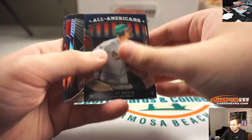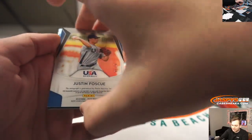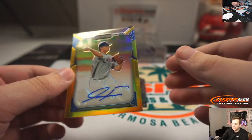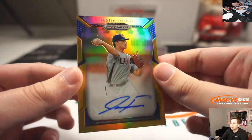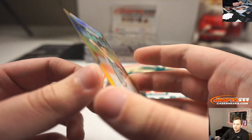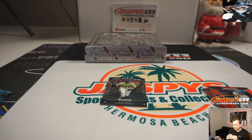Then we'll do Bill's full box of Prizm Draft. Shea Langeliers, Matthew Thompson, Michael Toglia, and one of 10. Wow, what a box. Gold auto of Justin Foscue. Nice box there. One of 10. That's for John G.